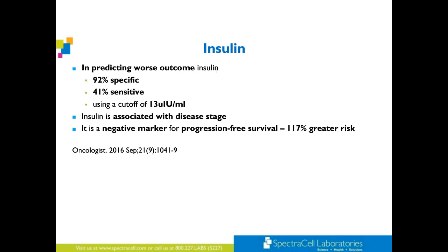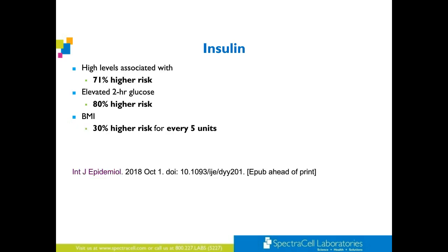So insulin is a negative factor in promoting breast cancer, and for progression-free survival there is a 117% greater risk associated with that. It's a fairly specific indicator. High levels are associated with 71% higher risk, elevated sugar with 80% higher risk, and of course body mass index is associated with higher risk as well.